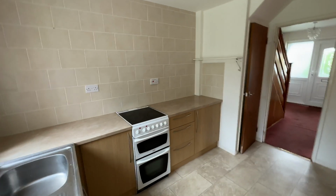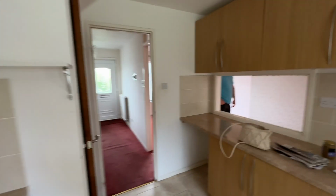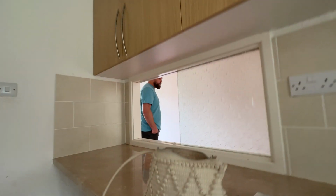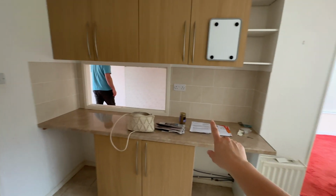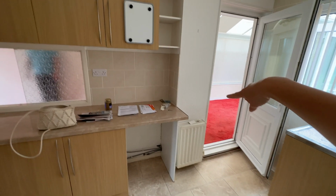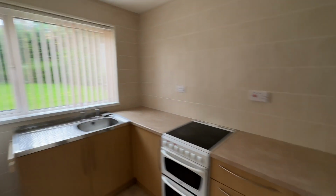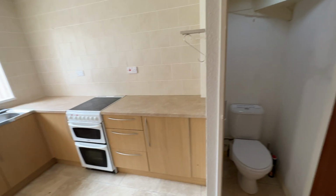And then this is the kitchen, which reminds me of my student kitchen. Oh, there's Steve again. Hello. So basically all of this is going. So this will just carry on through here, and then you'll be able to get into the conservatory through the double doors in the lounge. And I'm going to change these doors and worktop because they're horrible. And then here's our toilet in the kitchen.